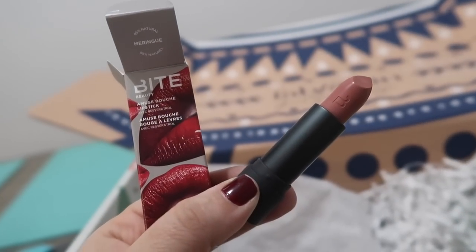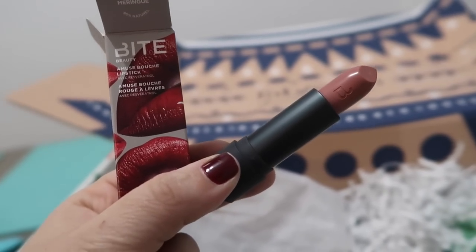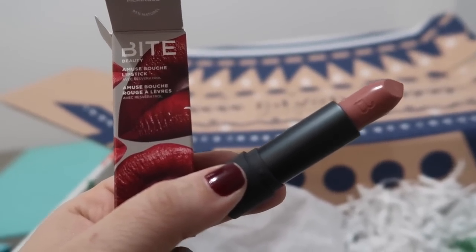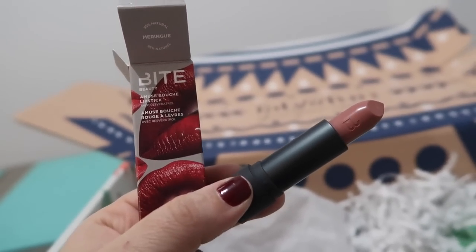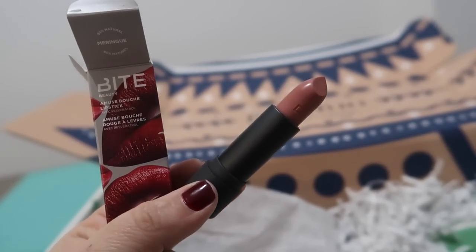I got a lipstick from the brand Bite Beauty. This is in the shade Merengue, and I think I actually have this one, but Bite Beauty is a great brand, and this is the Amuse Bouche line, and I love this line. This retails for $26, but I have tried these lipsticks before. I have a ton of them, and I really love them. Merengue is a really pretty nude color.